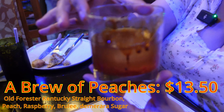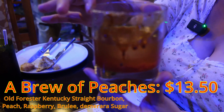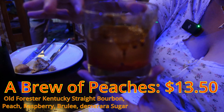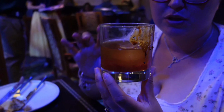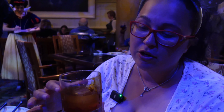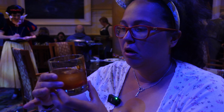I got a Brew of Peaches, which is Old Forester Kentucky Straight Bourbon, peach, raspberry, brulee, demerara sugar. That's a lot of things I can't even pronounce, but hopefully it's good, because this was the only thing which is sweet on the menu, so I'm pretty excited about that. There's some things just swimming there. How cool is that?